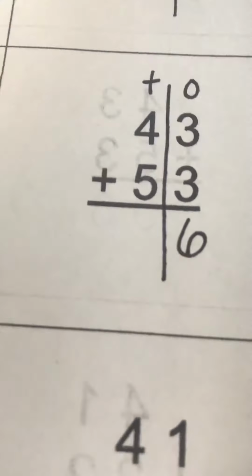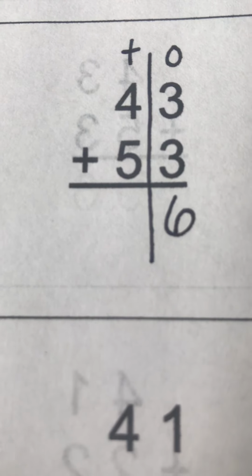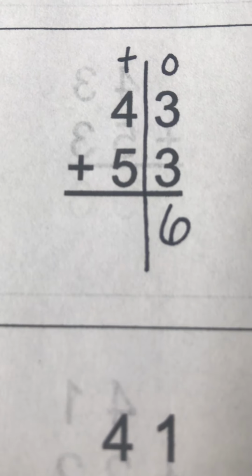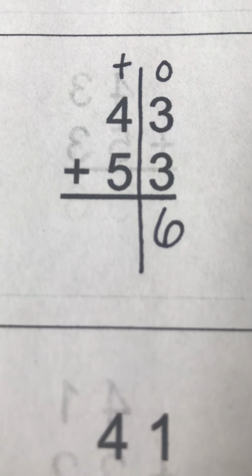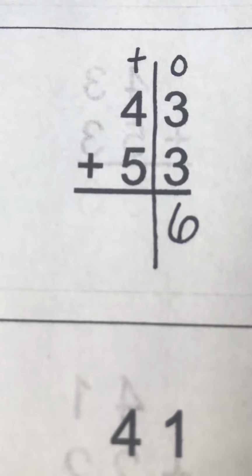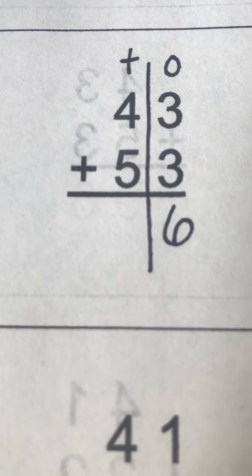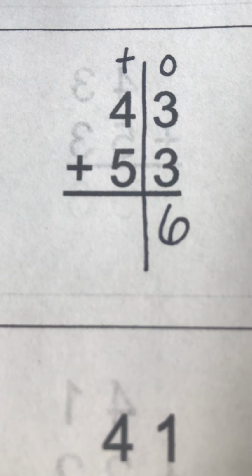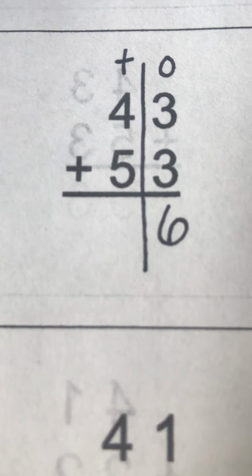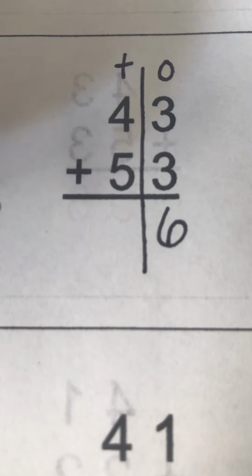4 plus 5. If I'm not sure what 4 plus 5 equals, how can I solve my problem? We have so many strategies. I could count on, which I would want to start with my bigger number and count on 4 more. I could draw circles. I could use fingers as long as I have enough. I could use toys to help myself count. So many different ways to help yourself add 5 plus 4 or 4 plus 5.